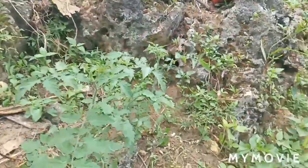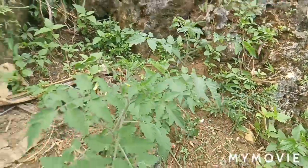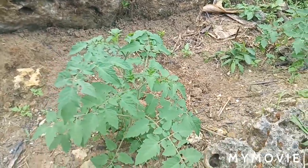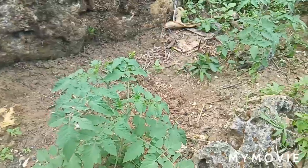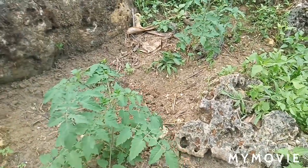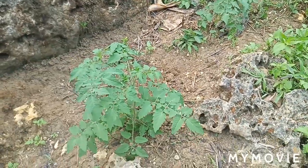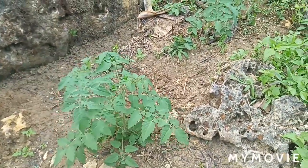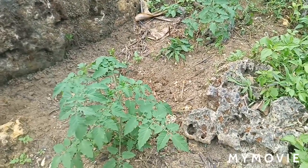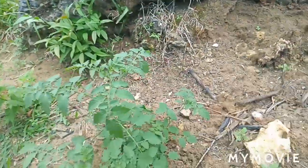It does well in hot climates, and this tomato was almost lost, but we found one still alive in the mountain of my wife's father's land, and we were able to save the seeds, and we're trying to get it going again, but it was almost lost to this area. So I'll give you guys updates, but we have some more seeds going.